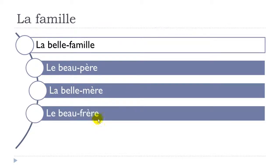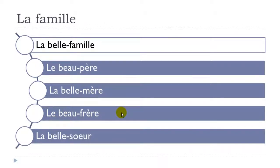And then brother-in-law, le beau-frère, so frère is brother, okay? And then feminine form, here you get sœur, okay? So sister-in-law, la belle, so we put the belle form here because it's the feminine form, sœur, la belle-sœur.